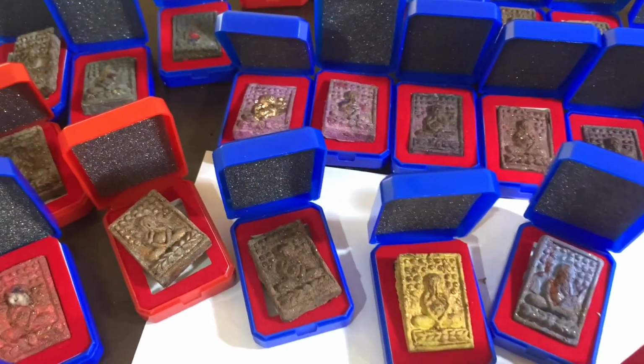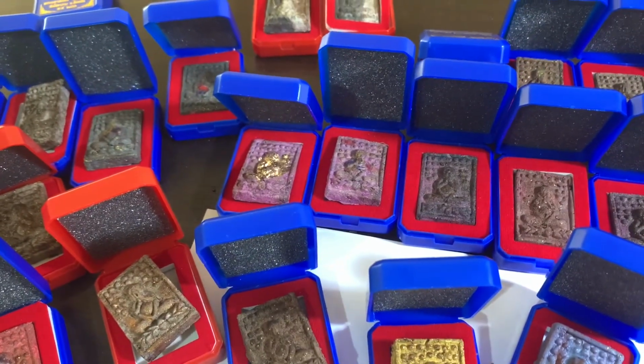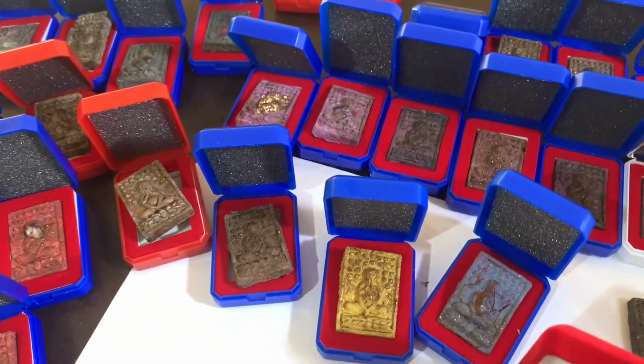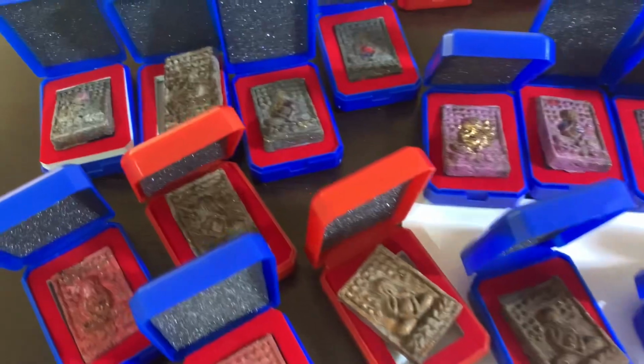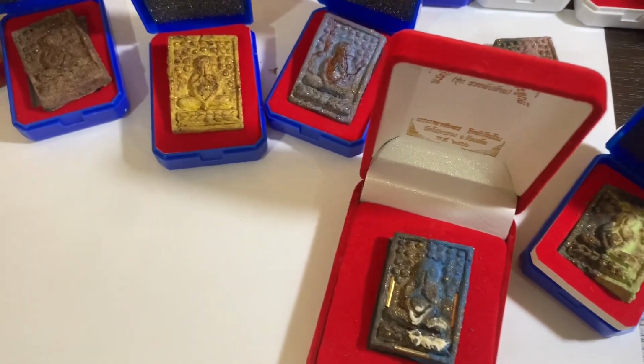Pidta Pong Graduk Phii, 2566 edition. Time flies. I almost said 2556. Yeah, this is the Rui Pan Lan edition. The special edition. No two amulets the same, to be honest.